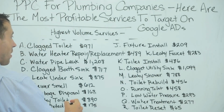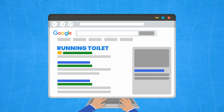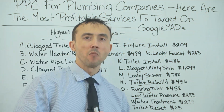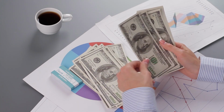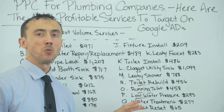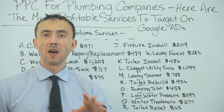Campaigns for stuff like leaky showers, toilet rebuild service, running toilet service, low water pressure service, and end up making a whole pile of money while doing it. Yes, it's a lot of work. Yes, what you're going to have to do, just like you already probably assume, set up unique campaigns for each one of these different plumbing sub-services in order to really extract the value out of this.